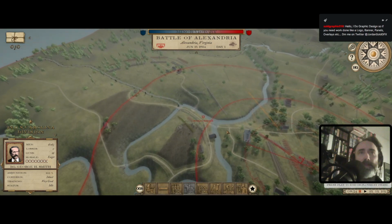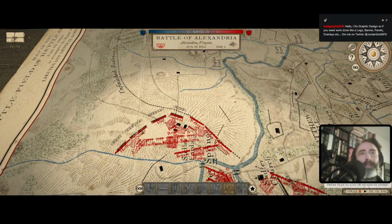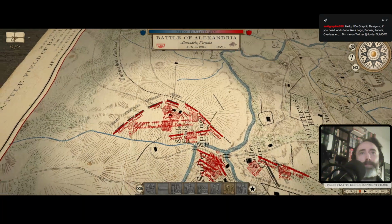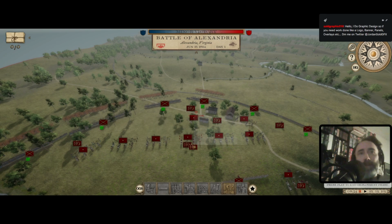But yeah, can't be strong everywhere. That's it, right? How do you like it? I mean, come on, this bulge here is just super strong. And we have a centrally placed reserve. We have a local reserve even of a division. I don't know when I was this strong. We have an artillery reserve.